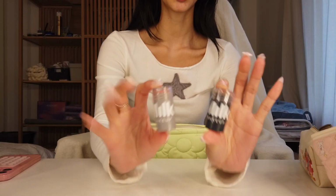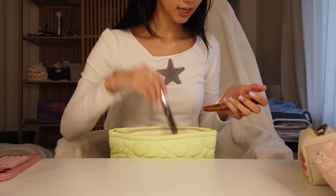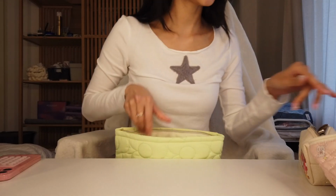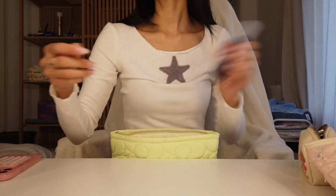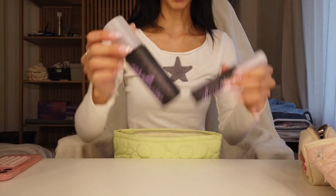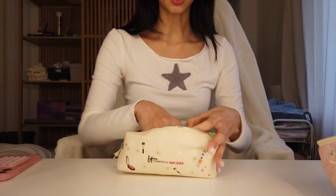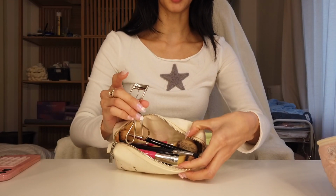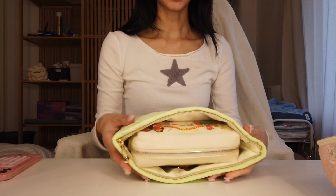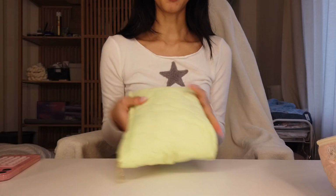My contour stick and my blush stick. This cream blush as well. Japanese mascara. Glowgasm. This concealer palette from the Cic. This one is almost empty. These are both almost empty, so I'm gonna bring both of them. Brow gel. And I also have this one, which has all my brushes in here and also my curling lash curler. And then it's full. So that's the makeup bag.